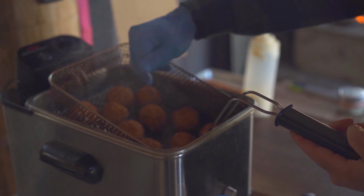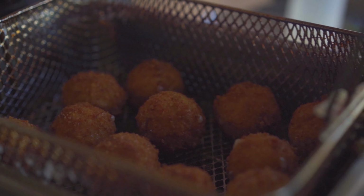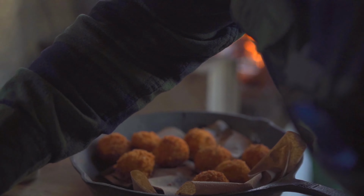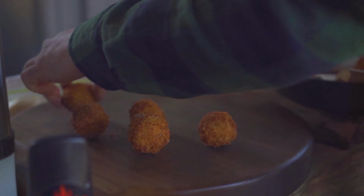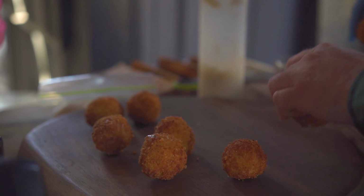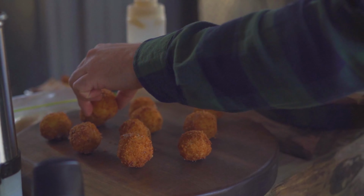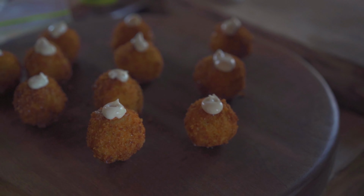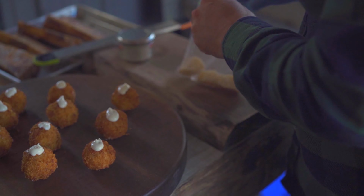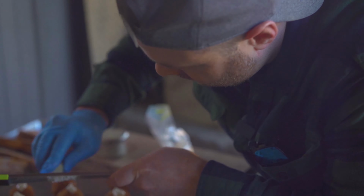You can see this cheese is just starting to ooze out. That's that nice aged cheddar, and these beautiful mac and cheese. So this is our signature roasted garlic aioli. And this goes on most of my barbecue sandwiches on the Field of Truck Mobile Eatery. And it's amazing on these arancinis. Very simple, delicious. I got Parmesan Reggiano, best Parmesan on the market.